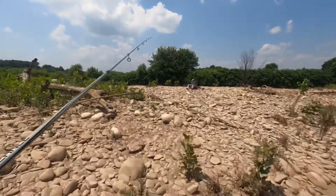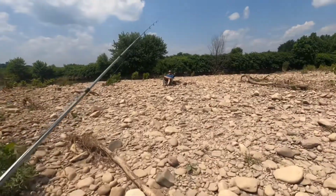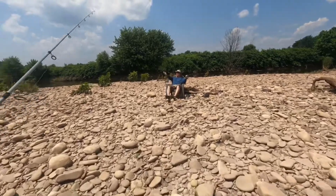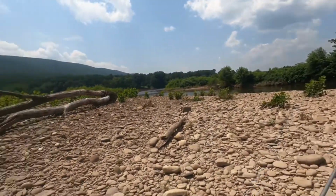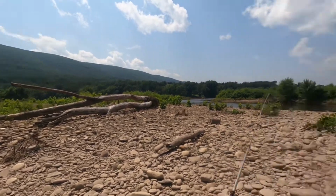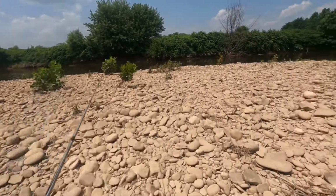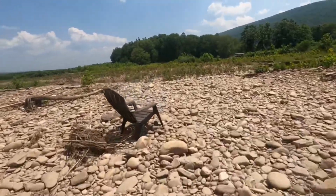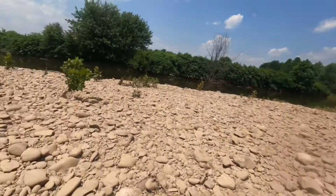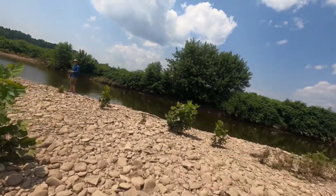Dad over here chilling in his perfectly fine chair he found. Straight chilling. Look at the view from my chair. This is his view. It's beautiful. It's perfect. It's like he's got his own home now. Let me just go get my chair. Oh. Dad. Ready?